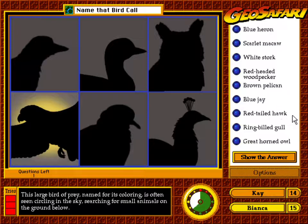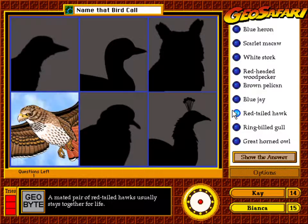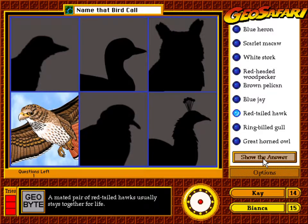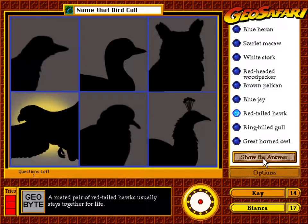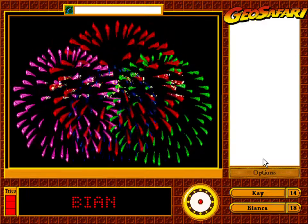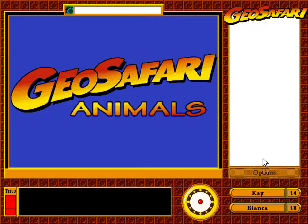this large bird of prey, named for its coloring, is often seen circling in the sky, searching for small animals on the ground below. Not bad. Bianca, the winner.